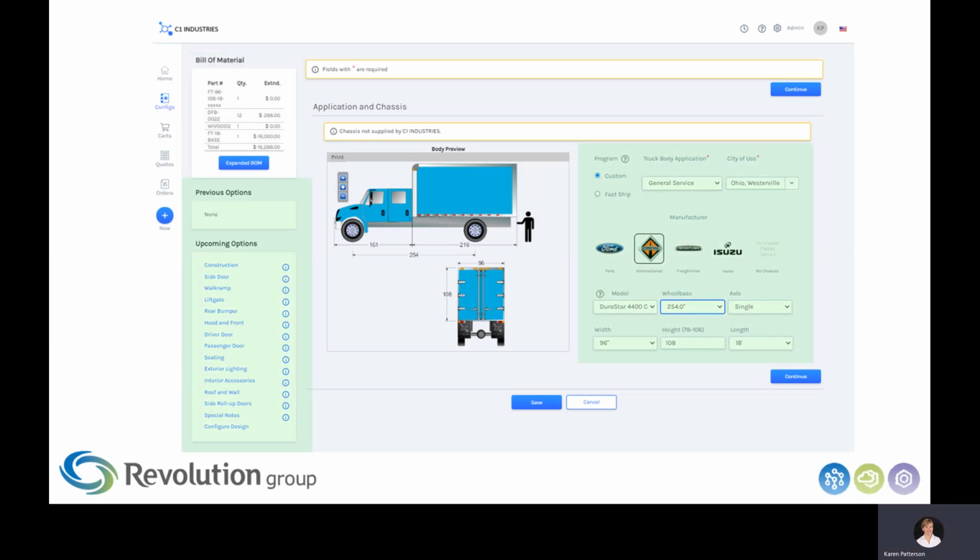As he's speaking to the customer, he can walk through multiple configuration options to customize the product to meet the customer's requirements. As Noah changes the cab model and wheelbase options, he can visually see the effects of these changes and can see how they affect the BOM and pricing for his customer, helping him to guide conversation through the process.